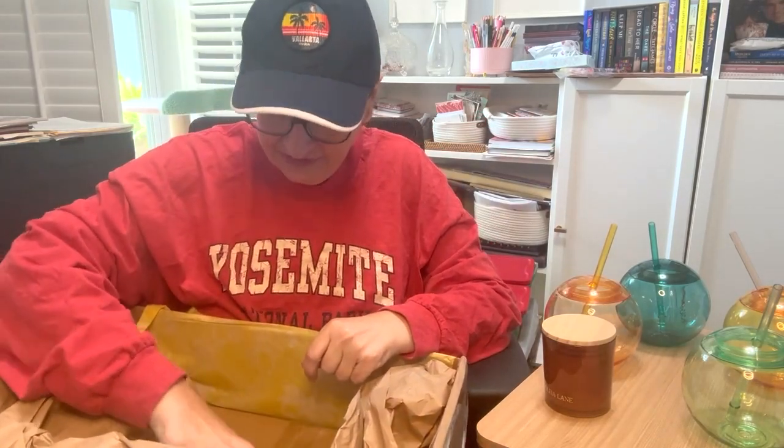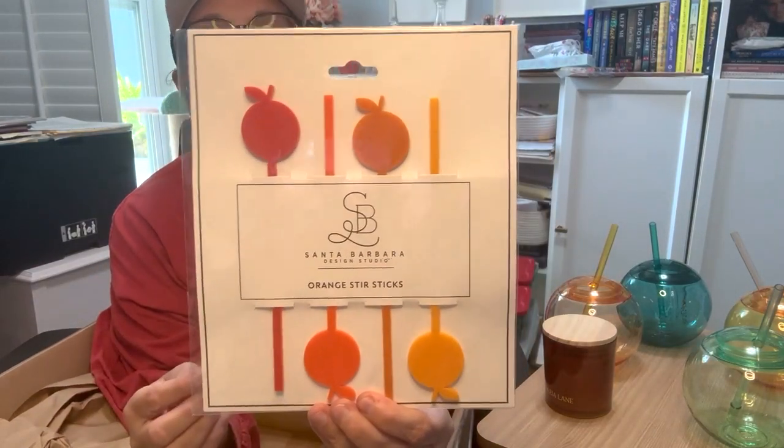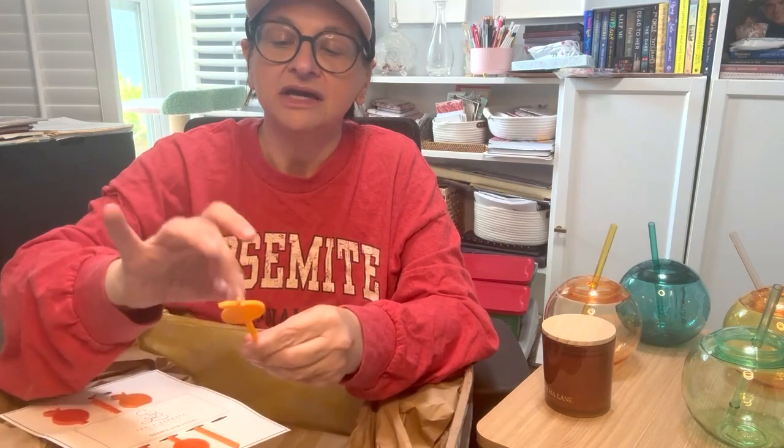And then here we got, aren't these fun? Stir sticks by the Santa Barbara Design Studio, orange stir sticks. So aren't those fun? Let's check a couple out. Let's see what they're made of. So very thick. I'm not going to say they're plastic. They might be resin. So I'm sure it'll tell us here shortly.